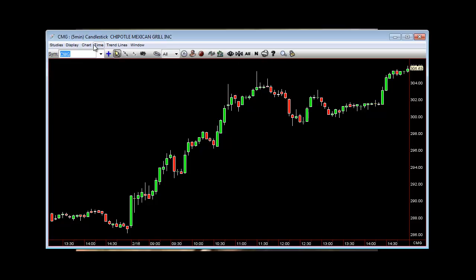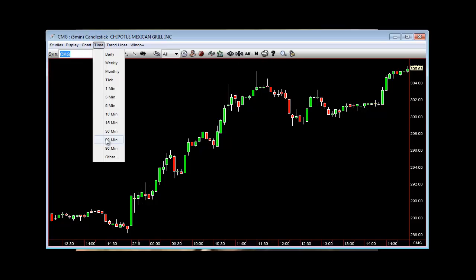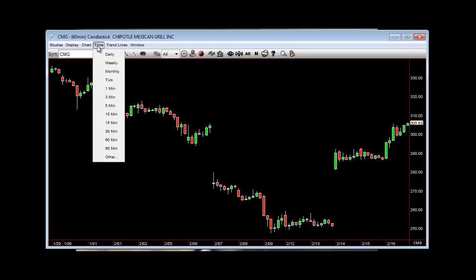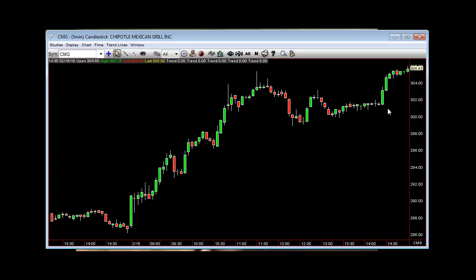When I talk about using the 60s, inside 60. Scenario 1 tightens it up, so it goes 60 up above 303.13. But if you go down to a 5-minute here, this is a 3-1-2.